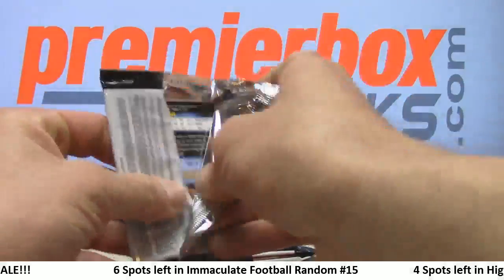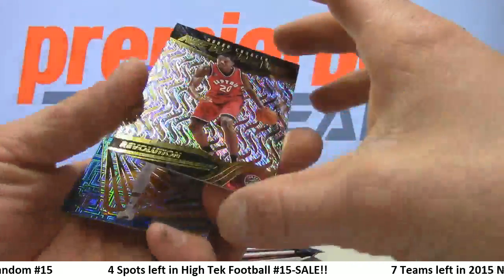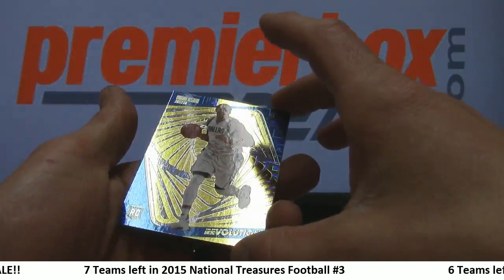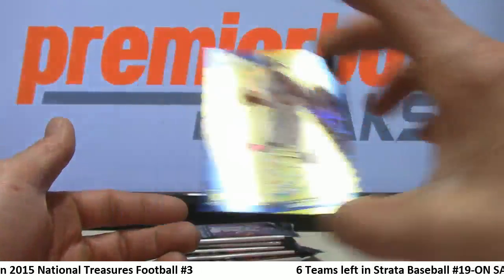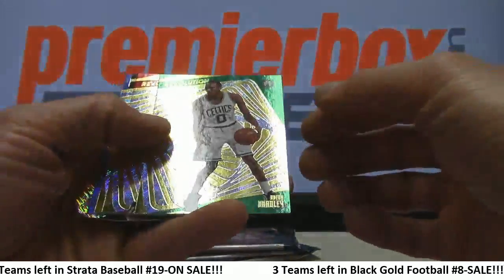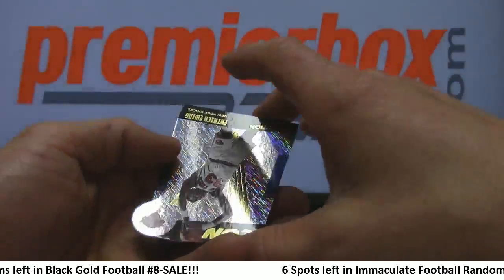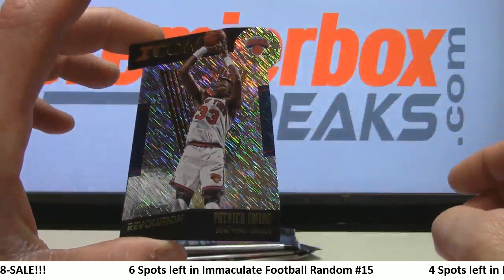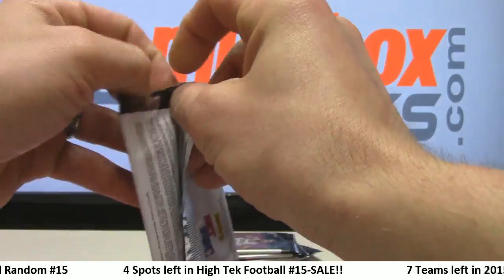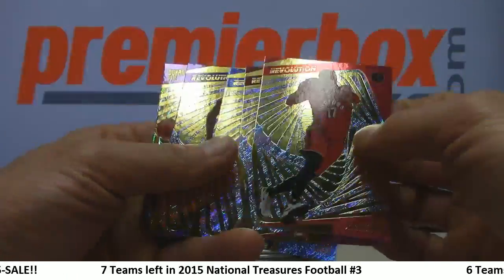What are the blue ones? Blue parallels. Hill, Ellis, Jackson. And Bruno Caboclo, new wave. The insert. Anderson. Bradley, Anderson, Lopez, Moutier. You got a die cut. Patrick Ewing, icon. Valanciunas, James, Ibaka, Bryant.